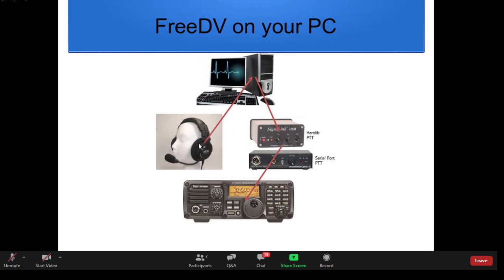So typically we need another sound card. This is for transmit and receive operation. And that's usually a headset, just like we're using today. That's quite common. You can do receive only on FreeDV with a single sound card. So all you need is your built-in sound card to get started at receiving FreeDV signals.